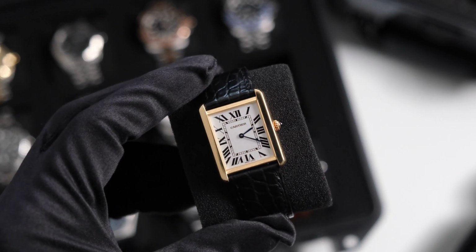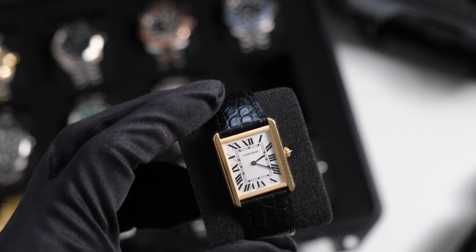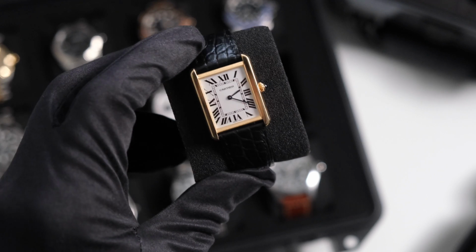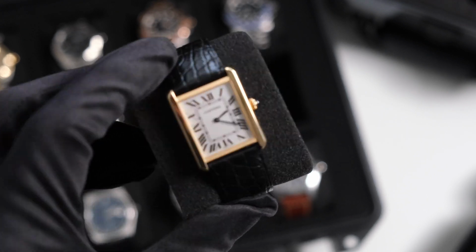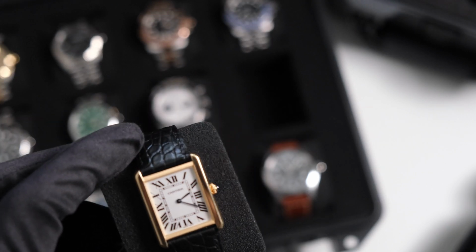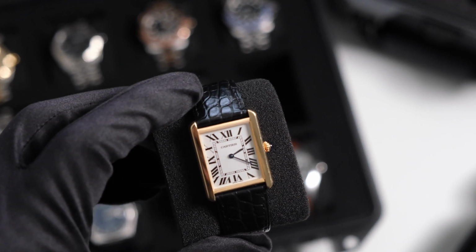Beautiful, beautiful watch. It doesn't really hold its value as much, but I think I got it at a steal. I got it in the gray market. I got it used as well, so it hasn't really lost a lot of value. But beautiful, beautiful watch. If you could get a dress watch and only one dress watch, it would be this one. However, I am thinking to add the Cartier Santos Dumont rose gold.